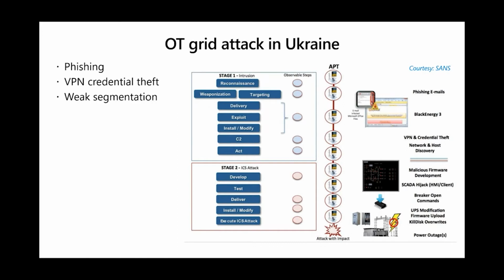The weak segmentation part, though, is, again, being able to attack something in the IT world and allowing that to get all the way through to an operational control point of view could be seen as weak segmentation. The lack of monitoring, that's what we're going to talk about today. You're going to see a lot of our monitoring activity to at least get the visibility and understand what's happening.